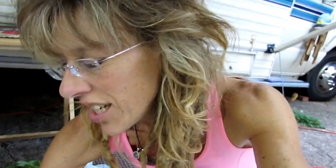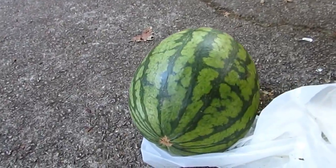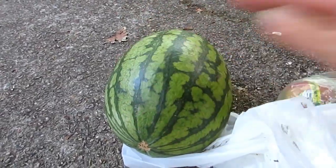Now, the thing about broccoli is you don't have to buy organic. There are a couple of things that are what they call clean food. Broccoli is one of them, so feel safe. I still bought organic broccoli; it wasn't that much of a difference from regular broccoli. And then I treated myself to an organic watermelon that was on sale. Watermelon has to be organic.